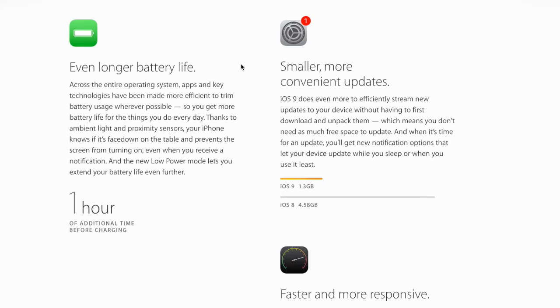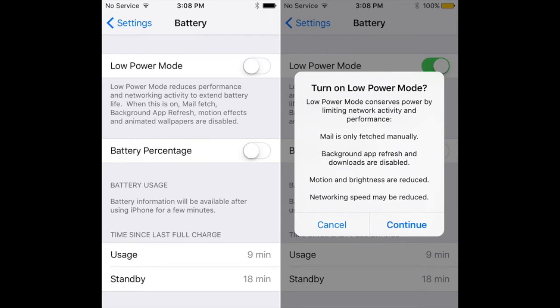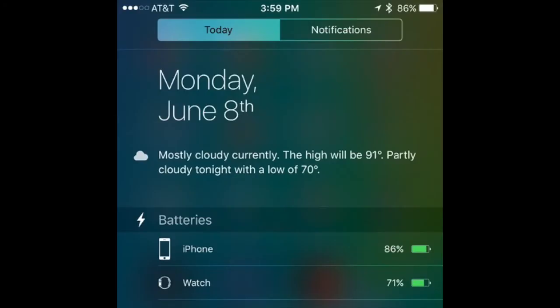On top of this, there's a new low power mode, which you can enable for up to 3 extra hours of phone usage. Low power mode will disable some features like auto-fetching mail, and it will reduce motion and brightness, and network speeds may be reduced, but hey, if you're in a pinch and you need some extra phone time, this is great. It also changes the battery icon to a yellow color to signify that it's in low power mode. Not to mention there's also a new battery widget in iOS 9 that can show you your phone's battery as well as your Apple Watch's battery. Deeper in settings, you can see which apps use most of your power too.